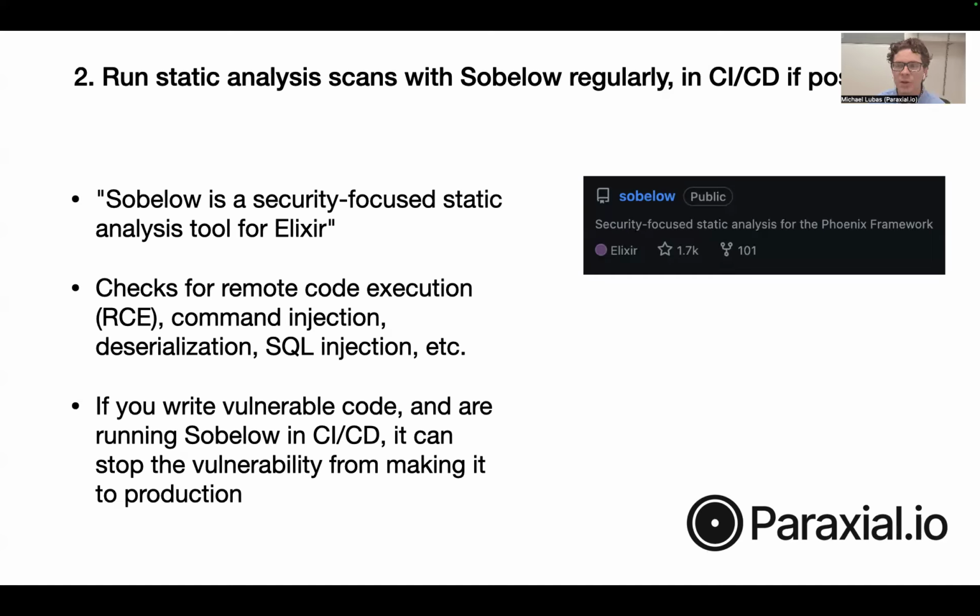So something you'll hear people complain about with static analysis tools in general is the high false positive rate, where it'll say, oh, you're using binary_to_term or something, but I'm not passing user input to it, so it's technically not a vulnerability, which is correct. But I think what is nice about Sobelow is that it really discourages you from even using that dangerous function in the first place.